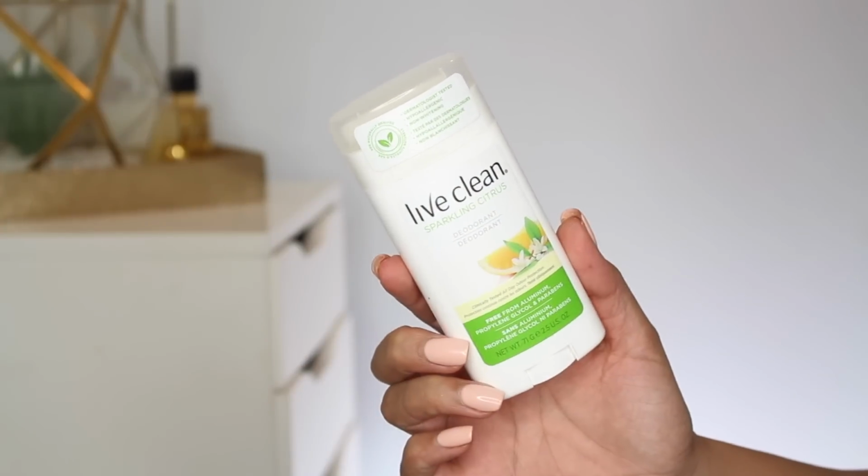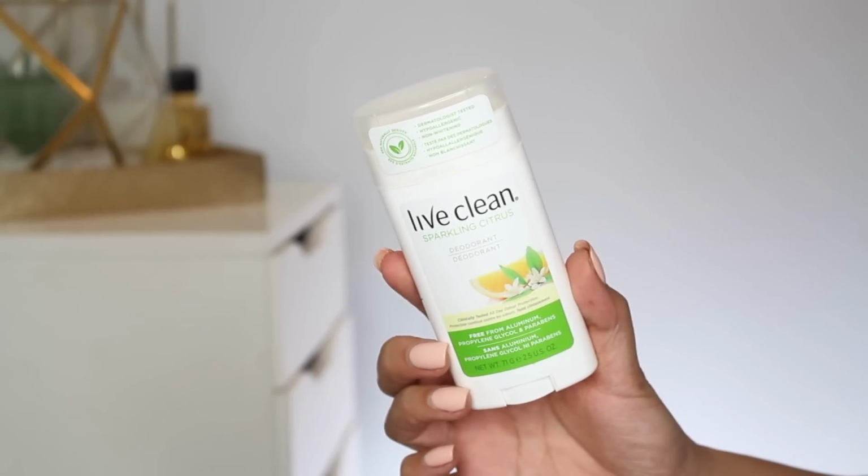Live Clean sent me this a little while back and I wanted to test it out before I spoke on it. Firstly, the first thing I loved about this was the scent. This has the most fresh scent of any deodorant that I've ever tried because it doesn't have that powderiness to it. Sometimes, although scents can be really good on deodorants, it has this powdery creaminess to it. This just smells so fresh.